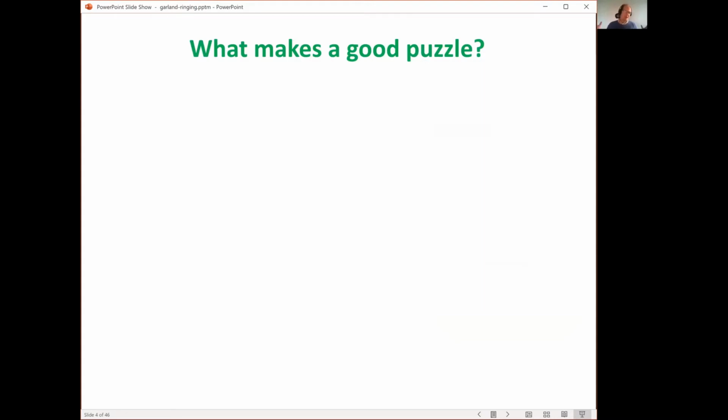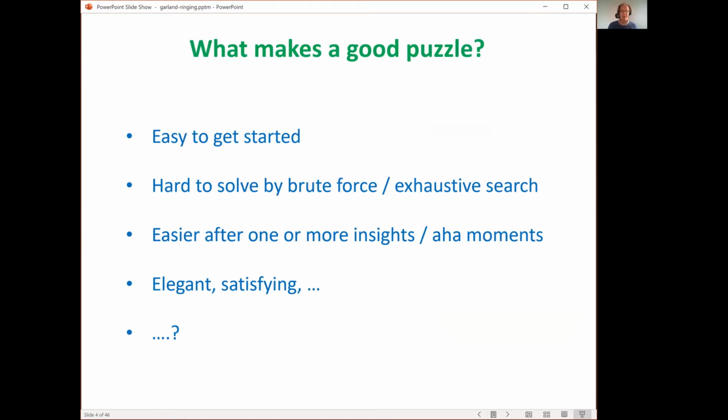Of course, that's highly subjective, with many different answers. But if we focus on the solving process particularly, then maybe some things that would be nice are it's easy to get started, so there's a low barrier for entry. And then it's hard to solve by brute force search, simply trying all the possibilities, but there are one or more insights or aha moments where you suddenly discover something, and ideally maybe you even discover some mathematical truth, which makes it easier to solve.